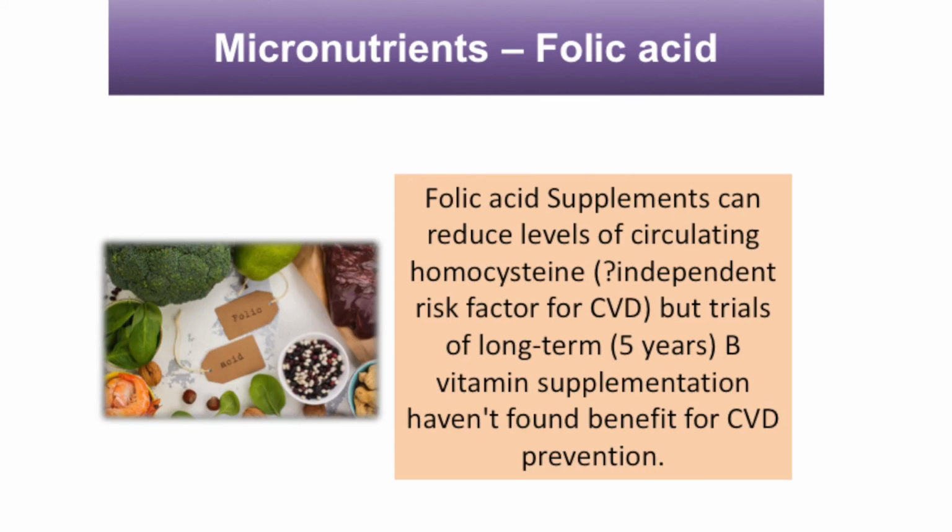And the other one, when we look at the micronutrients, is folic acid. Folic acid is a manufactured supplement, as opposed to folate. It can reduce levels of circulating homocysteine. Homocysteine is an amino acid that we find within our body, coming from the breakdown of protein. Some research had suggested that it's an independent risk factor for CVD, so if we have high levels of homocysteine, it was having an effect on CVD. They've gone on to do trials giving people folic acid supplements and other B vitamins to see whether it has a beneficial effect. But as yet, those big trials haven't had a conclusive result. So we can't say that we should be taking folic acid for cardiovascular disease.